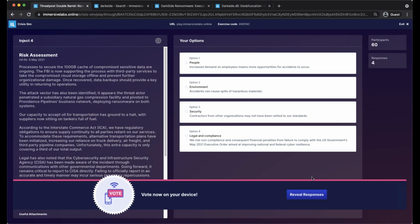We risk non-compliance and consequent penalties if we fail to comply with an executive order aimed at improving national and federal cyber resilience. So Kev, when you're looking at this and you're weighing the risks, this change in the way that we're going to have to work logistically, what do you think it's likely to have the greatest impact on? So option four, the legal and compliance.